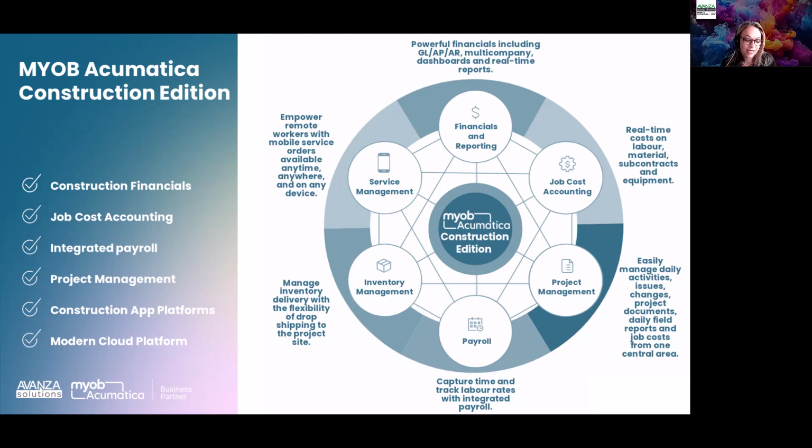MYOB Acumatica's cloud-based platform integrates seamlessly with some of the best-of-breed third-party solutions, thus allowing you flexibility and customization. We'll discuss these integrations in more detail later in the presentation, but as a modern cloud application, MYOB Acumatica is built to provide a unified experience, aligning managers, supervisors, subcontractors, and customers in a single platform.